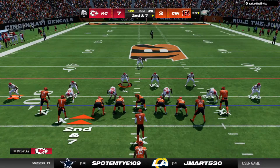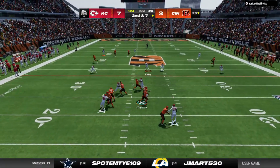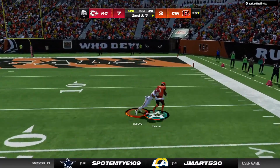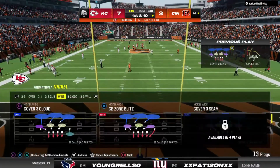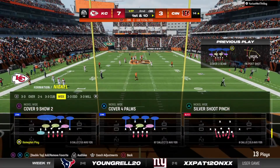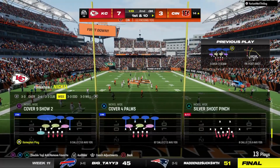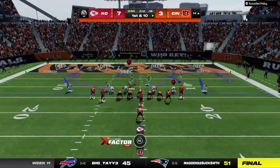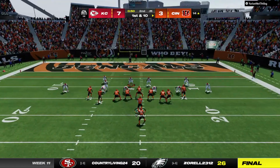11. Burrow on play action. He's going to sling this deep downfield. That's caught inside the 20. A big play there for Cincinnati. 58 yards. A real field flipper there as all of a sudden they've got a first down in the red zone.